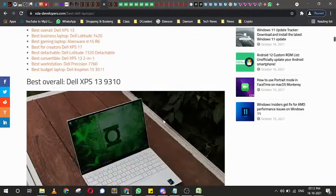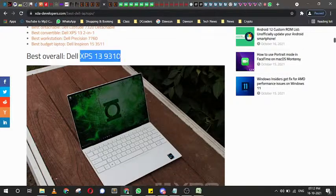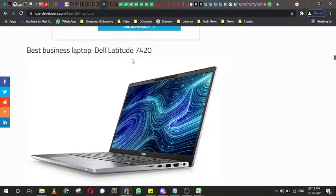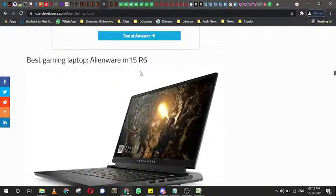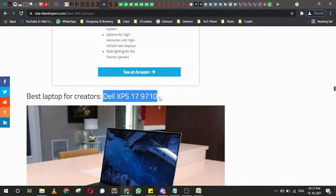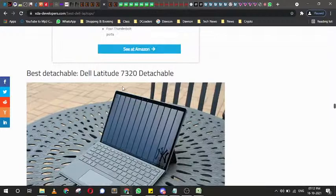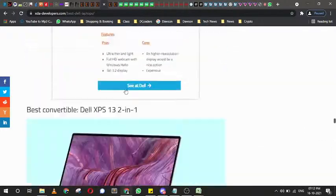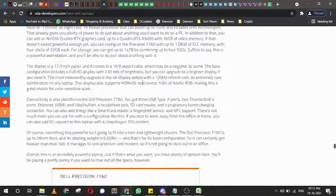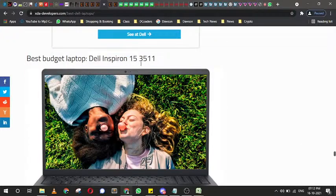So the next news is as follows: the best Dell laptops to buy for the holidays. There are many. There is the Dell XPS 9310. You can check it on Amazon. Next is the Dell Latitude 7420. There is the Alienware m15 R6. There is the Dell XPS 17 9710. Then there is the Dell Latitude 7320 Detachable. There is the Dell XPS 13 2-in-1. Best workstation is the Dell Precision 7760. Then there is the Dell Inspiron 3511.